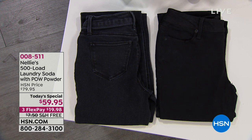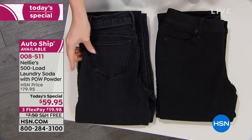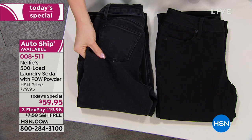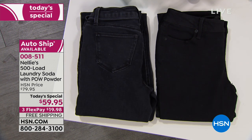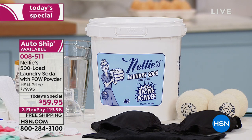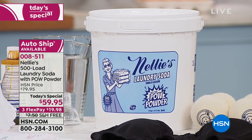Take a look at these jeans. Do you have a pair of these that look like this when you got it out of the box? But then after a couple of loads of laundry, it goes into this dingy, not wearable, used-to-be-black kind of color. We'll wear our jeans until they are stinky so that we don't have to put them in the washing machine, because you know how hard it's going to be on them. Not with Nellie's laundry soda.